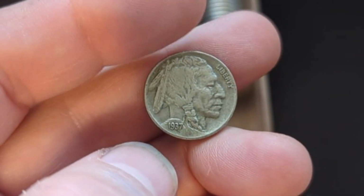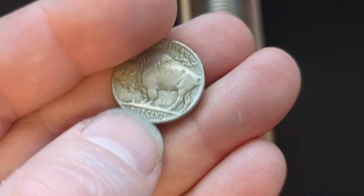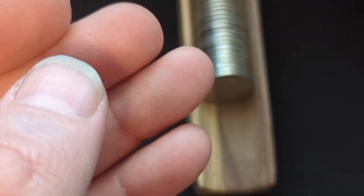But a fun coin, Buffalo. This is the first Buffalo I found in circulation in a long time. So glad to see that. 37 rolls into the box. Oh, let's get back. Let's finish this up here first.